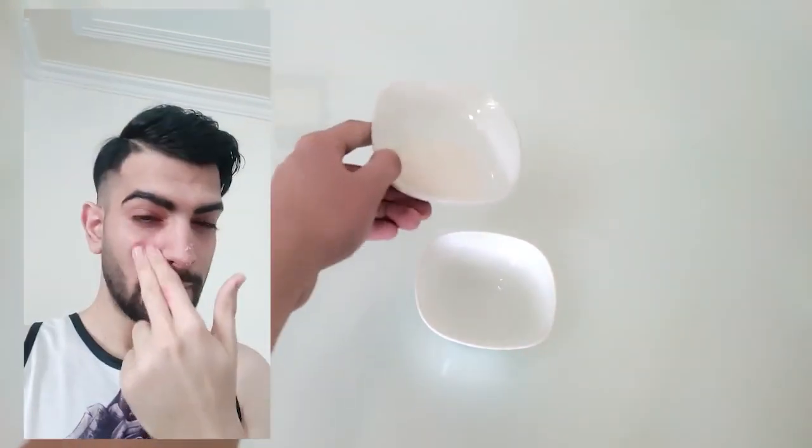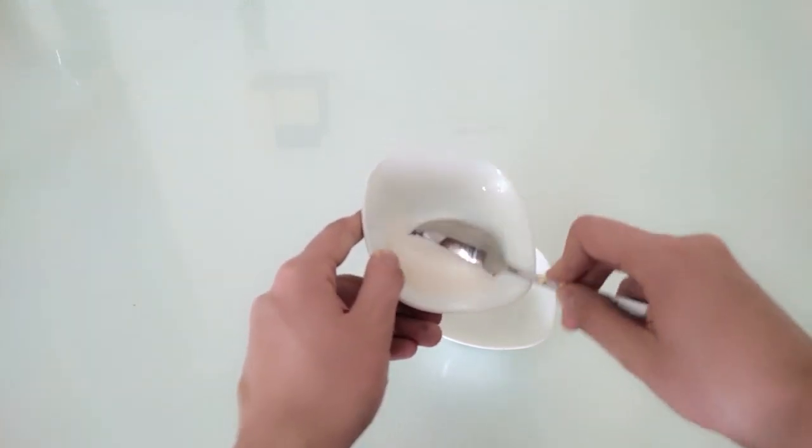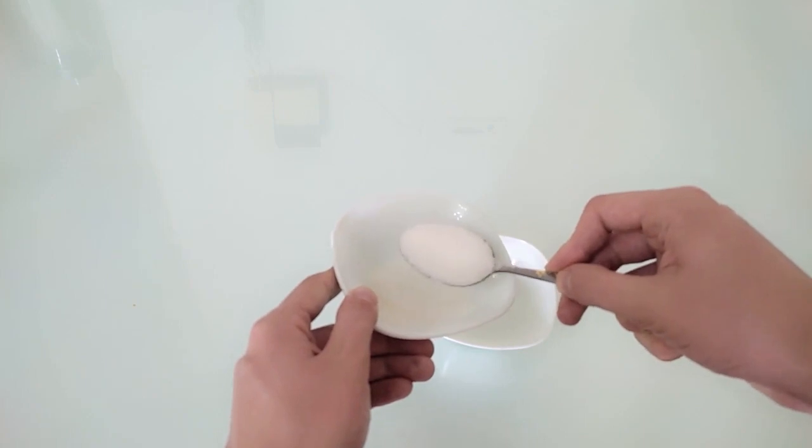One of the best ways to get rid of blackheads on the nose. We also put the result of the video at the end of the video, so stay with me until the end. A spoonful of sugar.